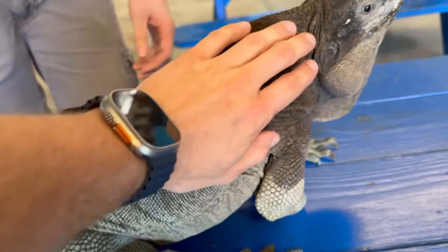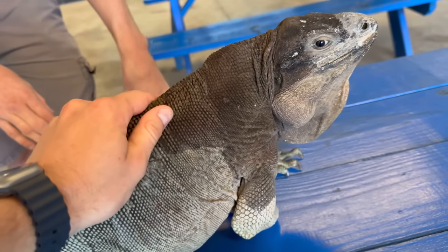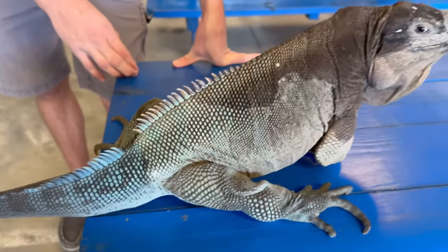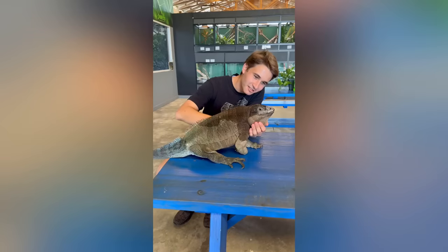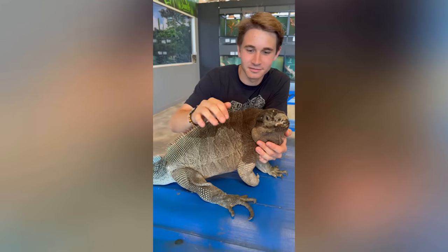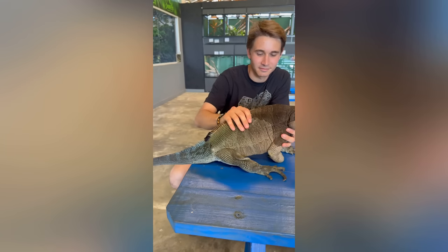Now, this iguana is so endangered that there's only about 200 of them left in the wild. There's only about 12 of them in the United States, and here at Iguanaland, Ty had 6 of them. So to be here, sitting in front of this incredible lizard, petting him, and just being in his presence, well, guys, it is the greatest privilege.